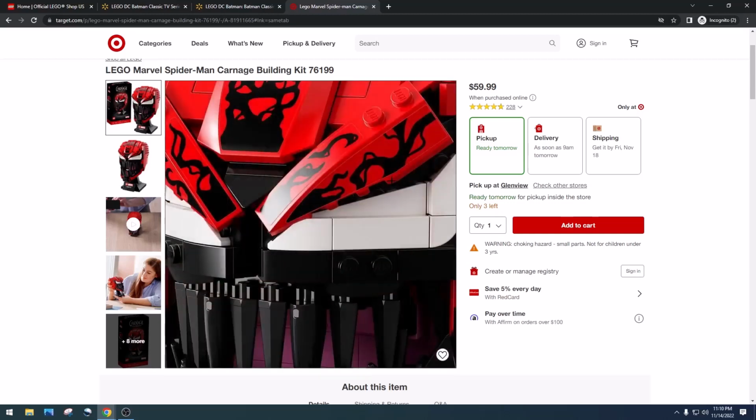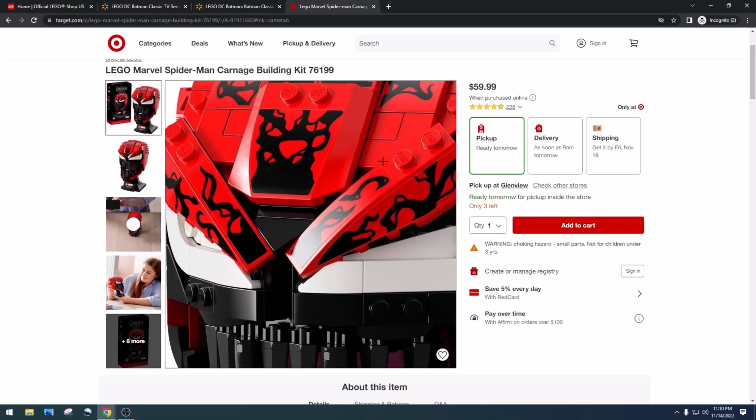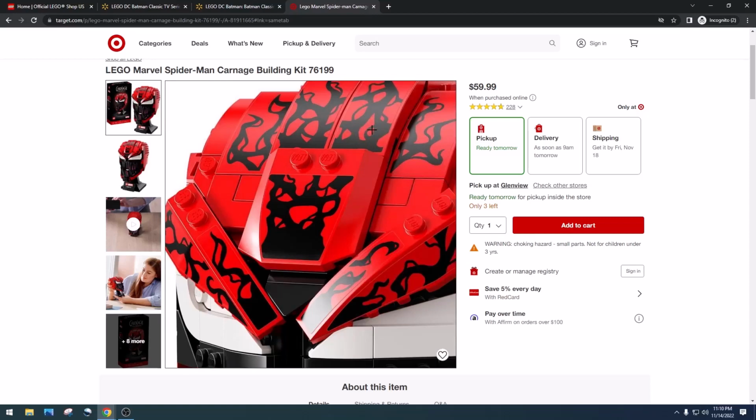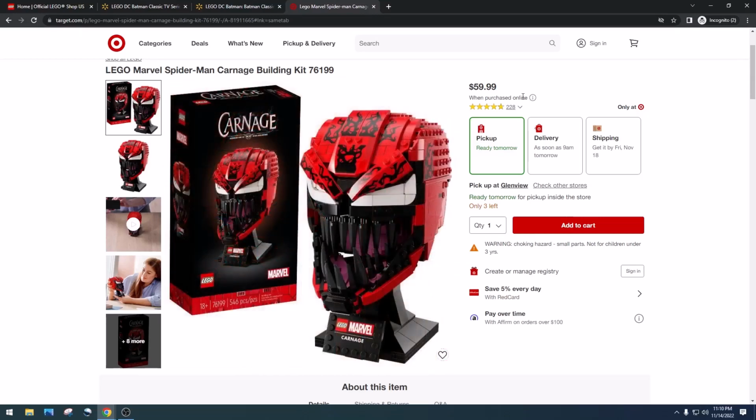So keep in mind if you're buying this, the only flaw is these are stickers. Just keep that in mind. They're not printed on the bricks. I hate it, but regardless if they're stickers or not, this helmet is awesome.